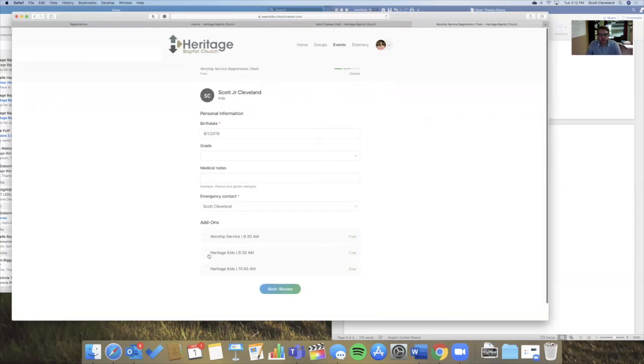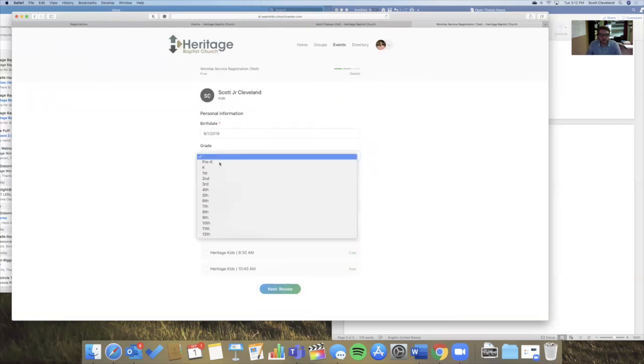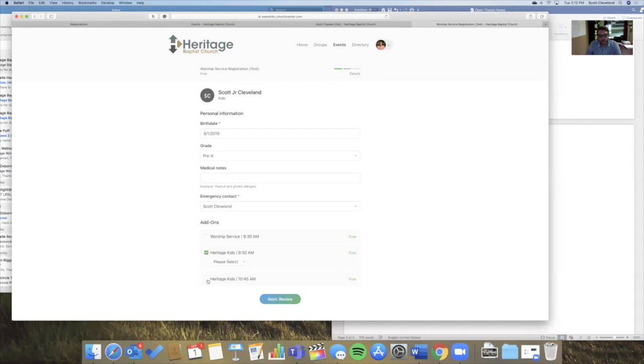And this is going to ask a little bit more information. So asking a grade, it's going to be pre-K, any medical notes, the emergency contact. And then what you're going to do here is your add-on is you're going to have a couple more options since this is a kid. So if you're coming for the 9:30 service and staying the whole time, you would register for both of these. But if you're just coming for the 9:30 and leaving after that first service, you would just select the type that you would need.